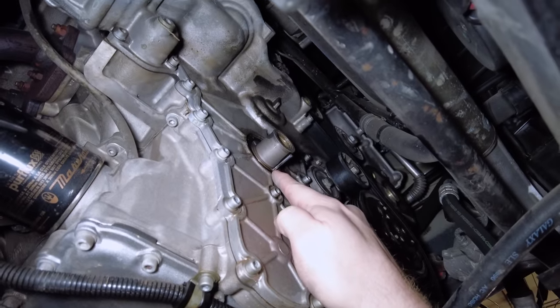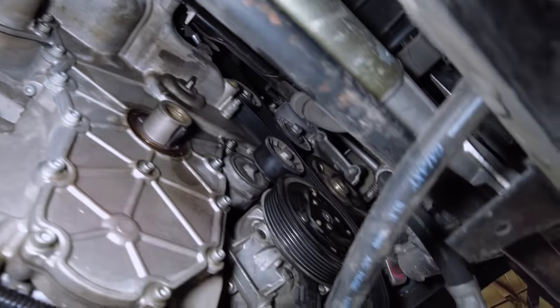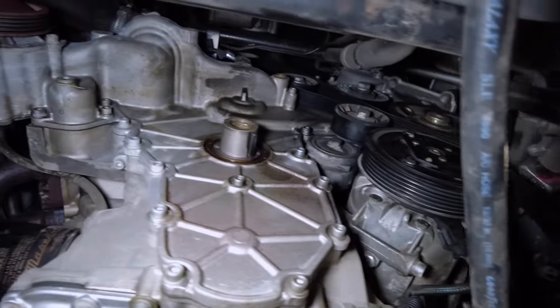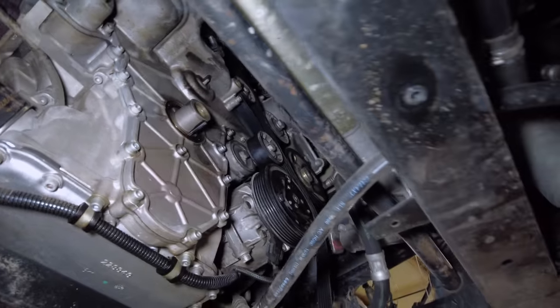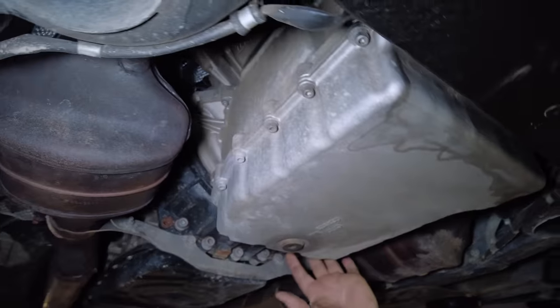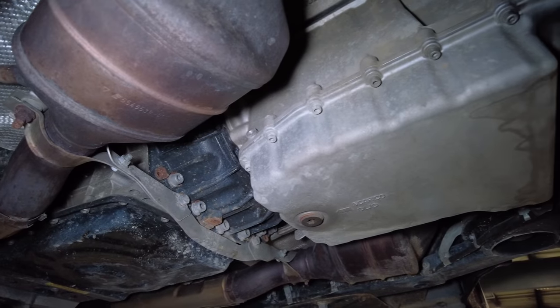Here's our front main seal that's leaking. You can see a little bit of shininess around the lip of the seal. When it's running, it'll actually just dribble down the side of that timing cover. We've cleaned it off since then, but that definitely needed to be replaced. It's just going to get worse. But that is the front of the 4.2 Maserati. Here's our oil pan. Everything's nice and dry. Here's the bell housing. Everything's nice and dry there as well.